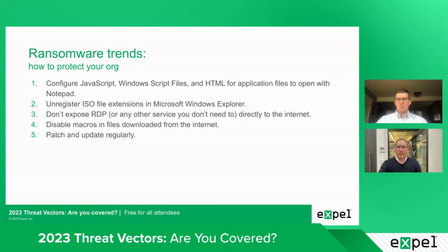All right. When it comes to ransomware trends and how to protect your organization, I know your notepads are probably filling up at this point, but I feel like this section is pretty important, especially when it comes to ransomware. Some things that you can do to help reduce risk or potentially mitigate some of these completely.